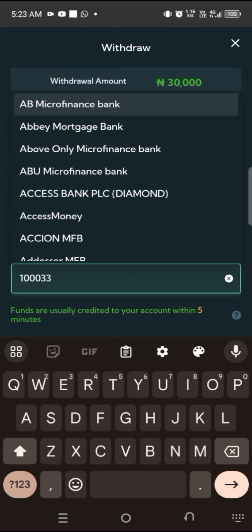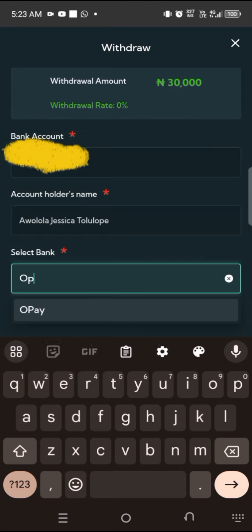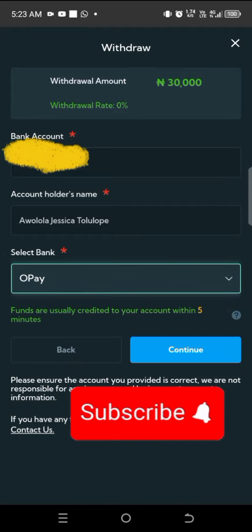So you can see you have a lot of bank options to choose. If you're a First Bank customer, put your bank account number there. If you use Access Bank, put your number there. If you have PalmPay and OPay account, put your account number there. So now I'm gonna put OPay. Let me search OPay because I want to be joined to my OPay account. Okay, I've already put OPay there.